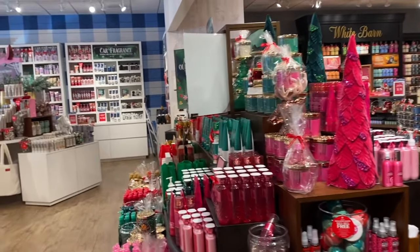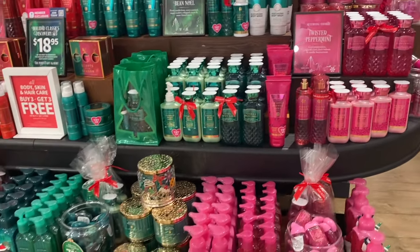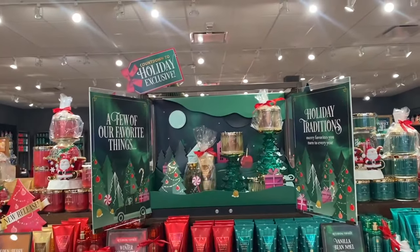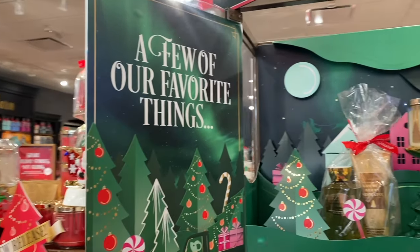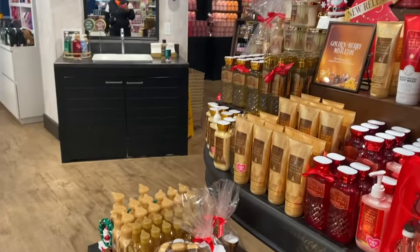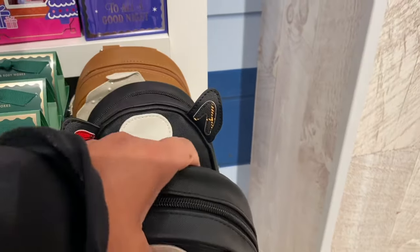And then over here, just showing you, of course, we have seen this, but we're not going to take too long over here. We're just going to back up, then get up close to the little display here that we have a few of our favorite things. And then over here, it says Holiday Traditions, Merry Favorites. You turn, I cannot see. Oh my goodness, you guys can read it better than me. And that's only because I can't see.